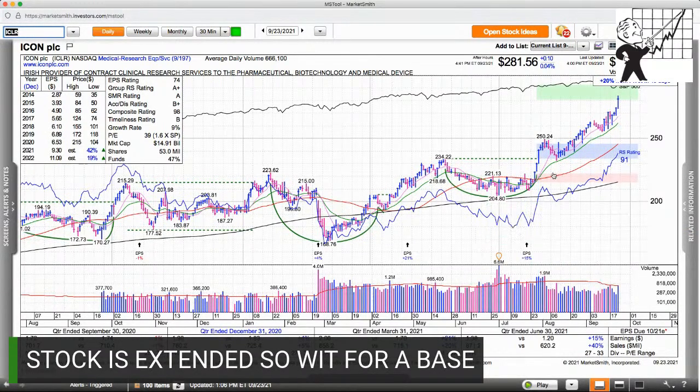This is a cup base. So the ultimate place to buy it is there. You see that? Okay, that's the optimal place to buy it, but it's very hard because it'll come right up there and it may move above that. So that's the optimal place to buy it.